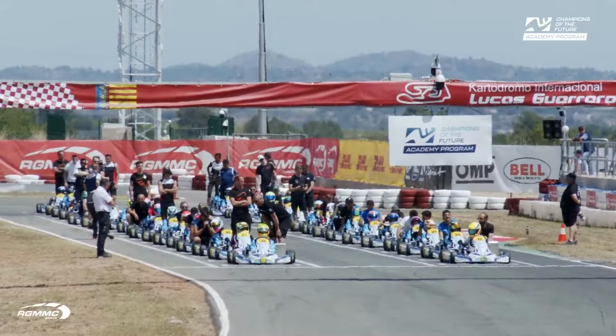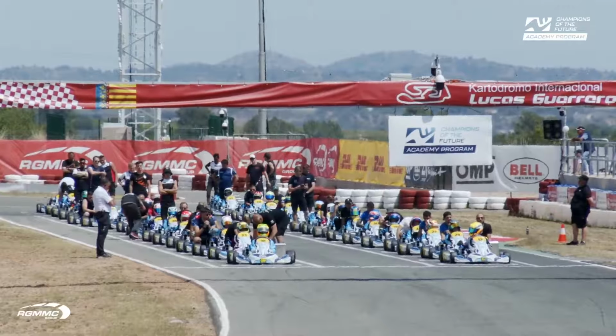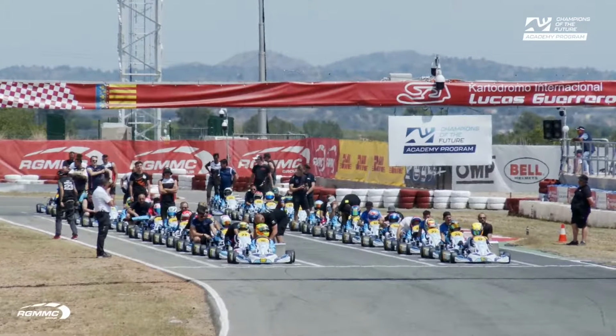The tyres that they've used are the same tyres that they've used all the way throughout qualifying and the qualifying heat. For some drivers, they may have used them a little bit too much.